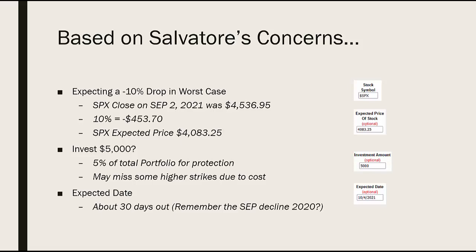Selected an investment amount of $5,000. Why $5,000? Well, it's 5% of the total portfolio for protection. Usually might use less, only 2 to 3%, but with the prices of SPX put options, we may miss some higher strikes due to a higher cost of $60 or $70 per contract that we couldn't afford with only investing $5,000. Why is that expected date 30 days out in time?